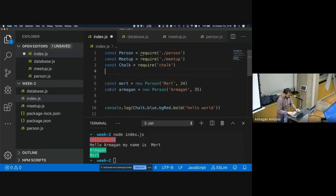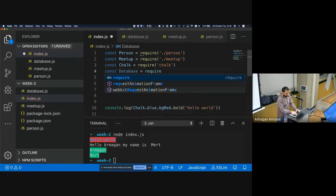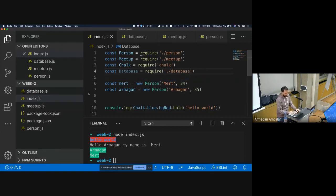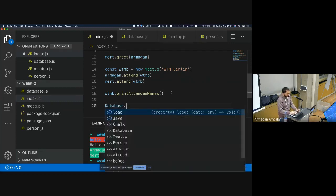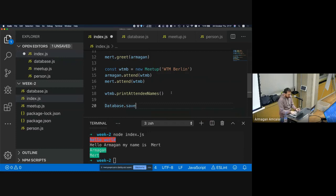Right. So here, const, let's call it database, require database. What I will get as a return value is an object with a save and a load method, I would say, right? So if I scroll down, I would like to save, for now it just does console log, database dot, the IDE is really intelligent, it just tells me there are two functions in it. One of them is load, one of them is save. In this case, I would like to save something.